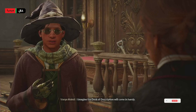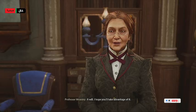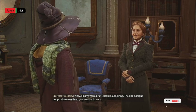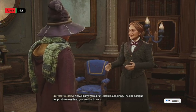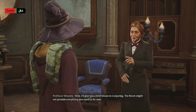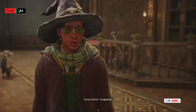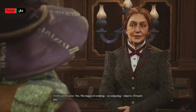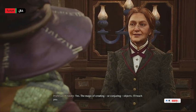I imagine the desk of description will come in handy. It will. I hope you'll take advantage of it. Now, I'll give you a brief lesson in conjuring. The room might not provide everything you need on its own. Conjuring? Yes, the magic of creating or conjuring objects. I'll teach you.